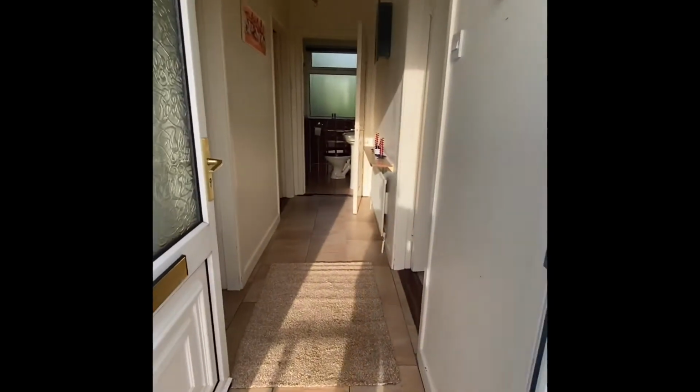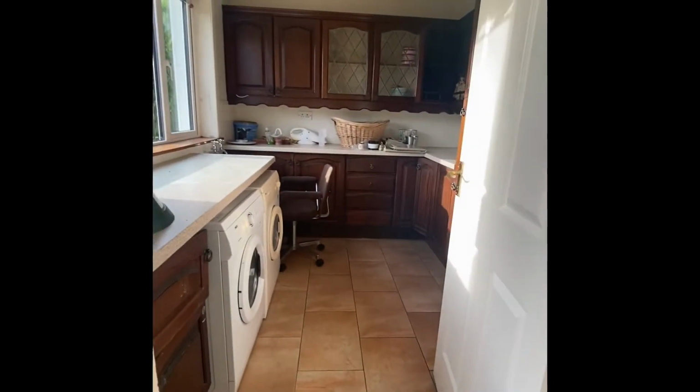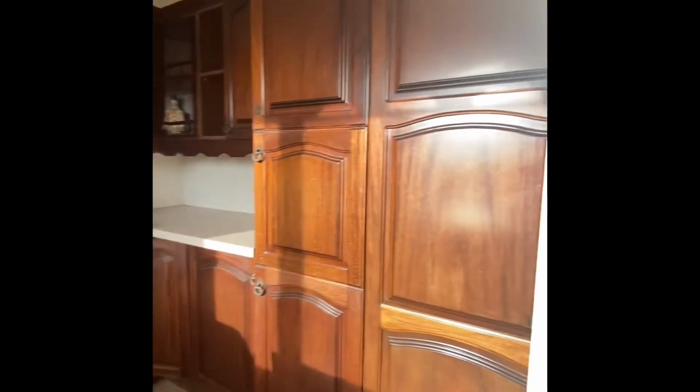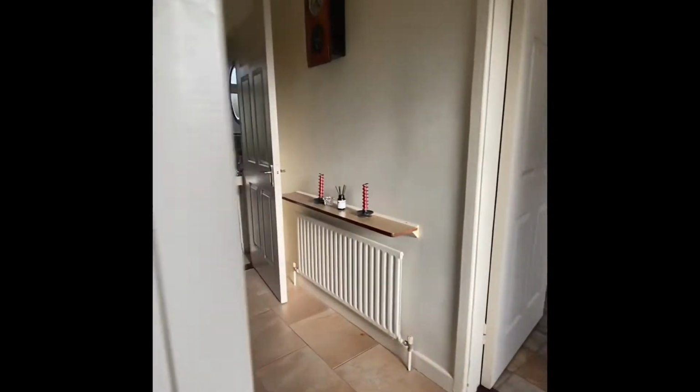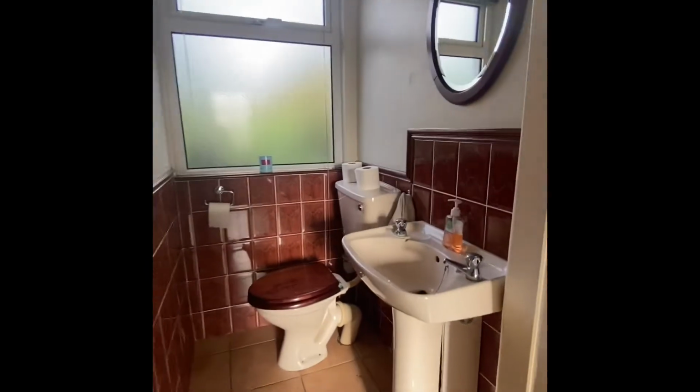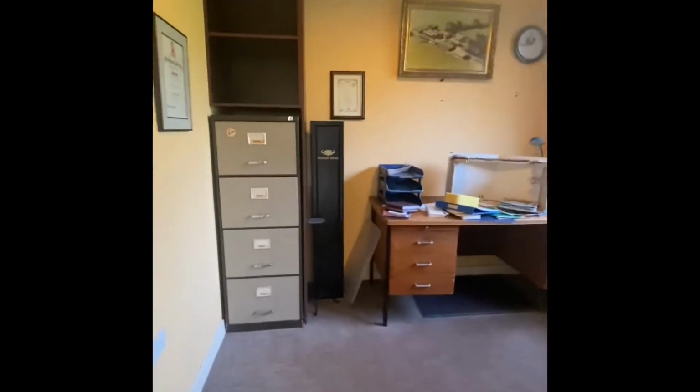Now, as we enter through the back door, you have your utility room here on the left. Plenty storage in these cupboards. Straight through, you have your guest bathroom. In here on the left, you have a home office.